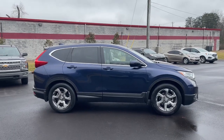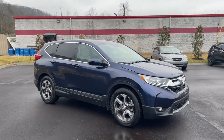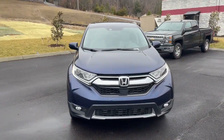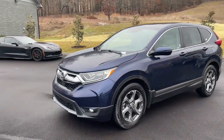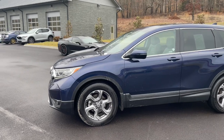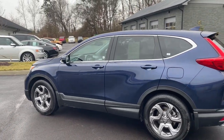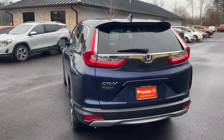Take a moment to check out the 2018 Honda CR-V. With less than 50,000 miles on the odometer, this vehicle stands out from the rest. Prepare to fall in love with this sleek, tech-savvy CR-V, loaded with convenience features to make your life easier, all-weather capability, and premium styling. This small SUV is the perfect complement to your active lifestyle.